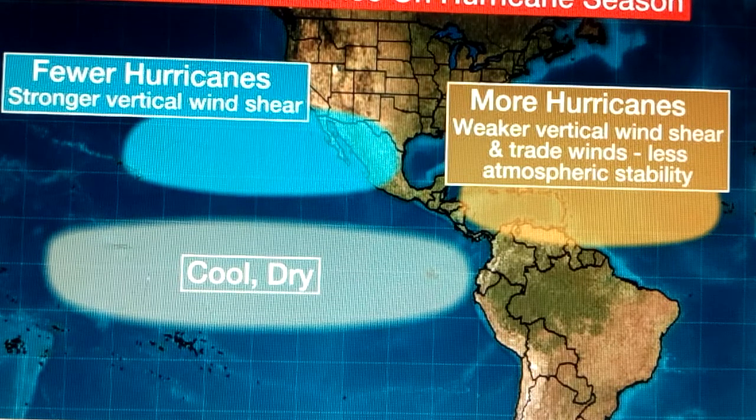Some affect land and some just go out to sea and become fish storms. But that just tells us that no matter what, we should be prepared, because we never know when storms would be heading to our area.